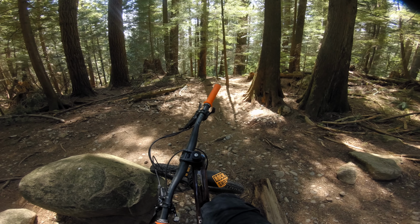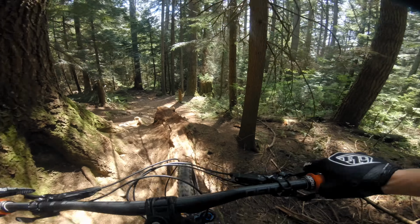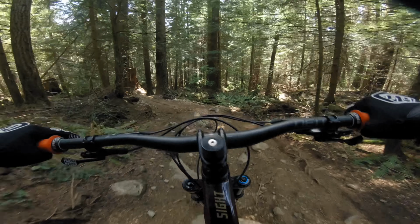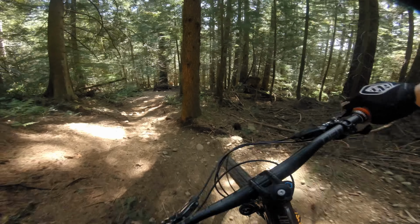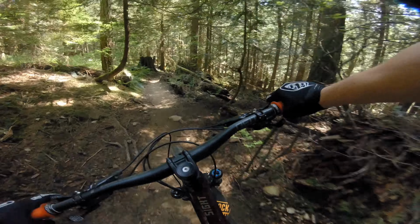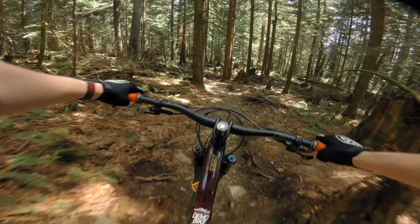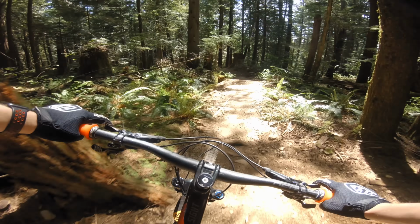All right, let's ride some double black. So we've ridden the Tech Flow. We've ridden the Chundery Pingu. Now we're gonna do some classic double black North Shore. This trail isn't too crazy as far as the double black, but it's got some moves on it. And I'm getting along with this bike really fast.